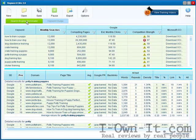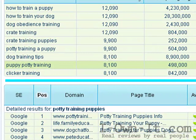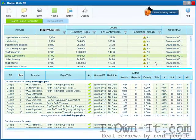Okay, Keyword Elite is done running the Search Engine Dominator function, and we learned some really interesting things. There's 498,000 competing pages, which is a very low number. That would be a niche that I'd look at competing in.